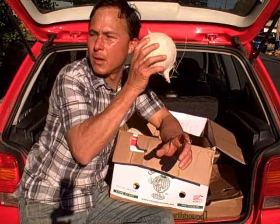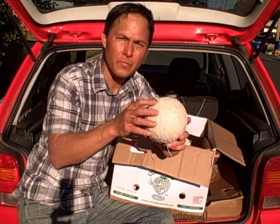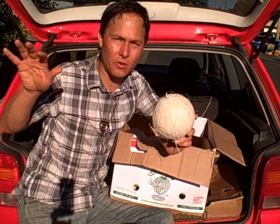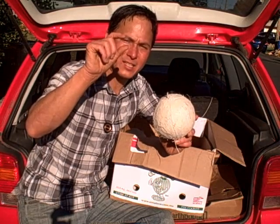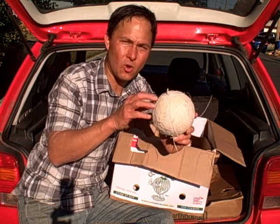So the young ones, you want to be able to shake them and not hear anything sloshing around. That means they're especially young, and it's full of water. The water is going to be faintly sweet, not as sweet as the Thai coconut. And then the meat is thicker than the Thai coconut, but not as thick as the mature coconuts, the brown coconuts. So the fat content isn't quite as high.